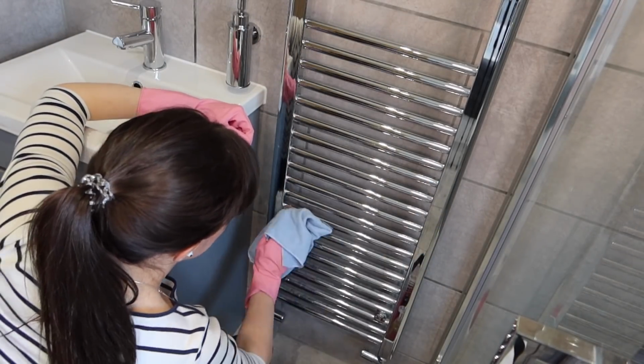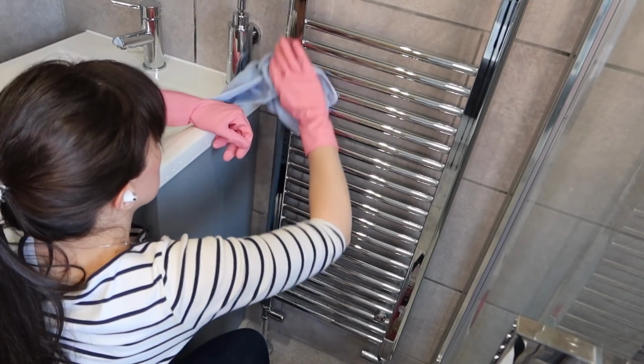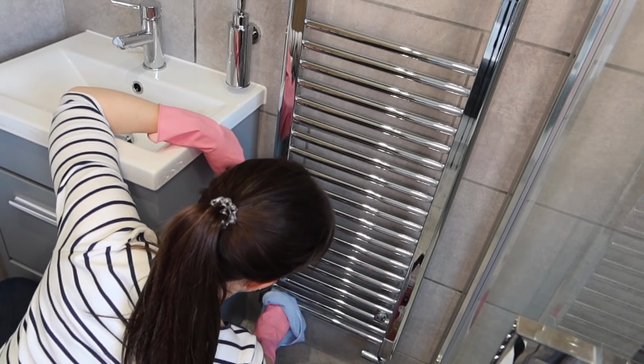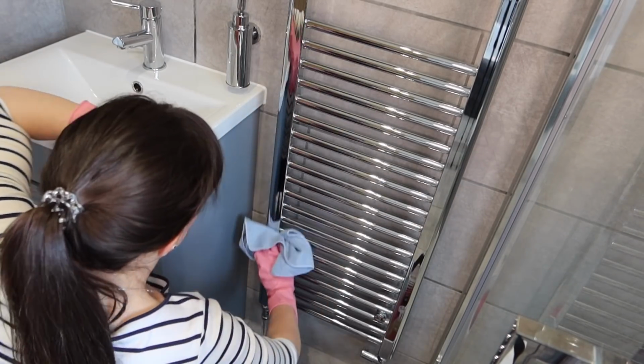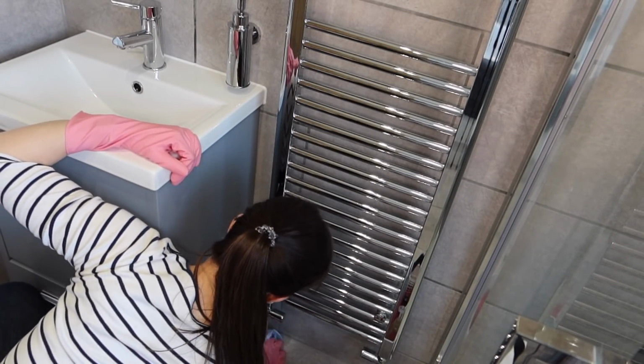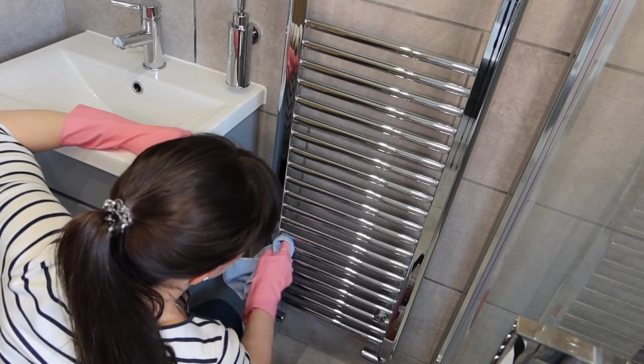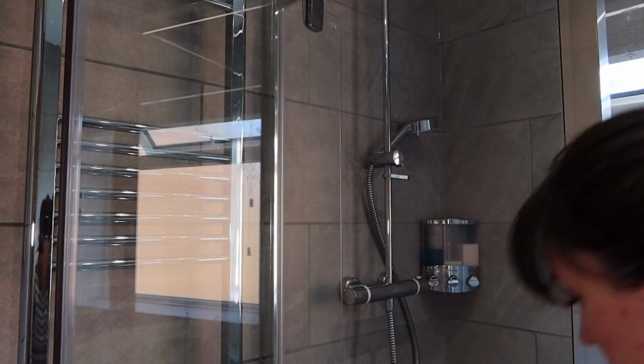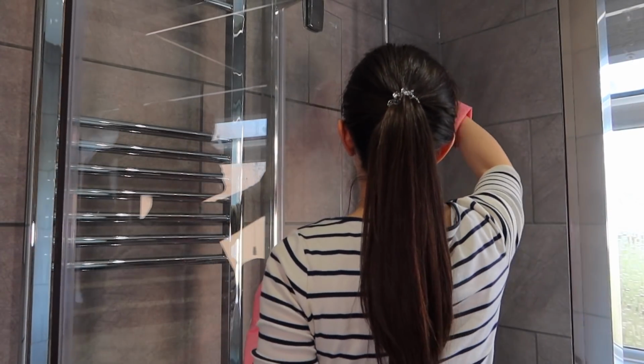So, wiping over this very dusty towel rail, I don't know how it collects so much dust. I mean, it doesn't help that I spray dry shampoo in the bathroom. I do often try and stand in the shower to spray my dry shampoo actually, because otherwise it does tend to leave a little film of dust everywhere. Speaking of which, let's get on to the shower.